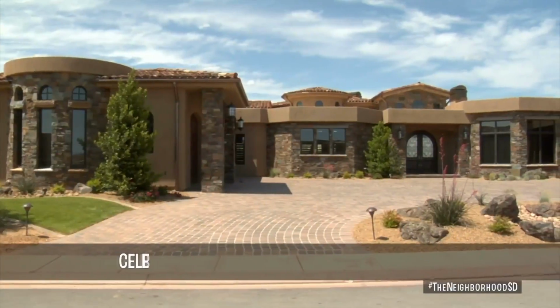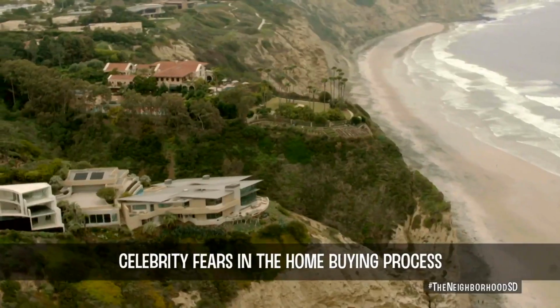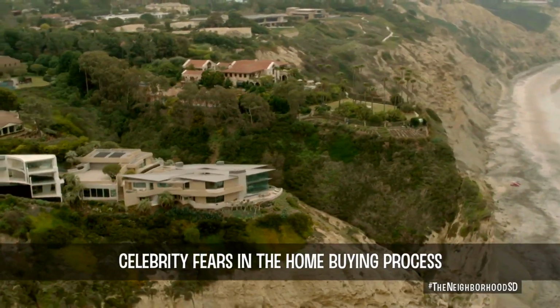Now, making this all relate to real estate, I mean, you're a big time agent. You work in LA, you work here in San Diego, and in your job, you work with a lot of our favorite celebrities. What are some of the fears that they have? They want to make sure they're not overpaying for a house, whether it's a $20 million house or a $200,000 house. Nobody wants to overpay.